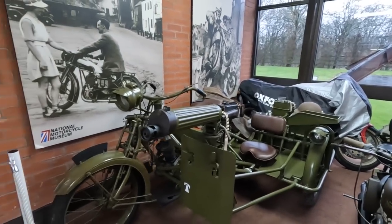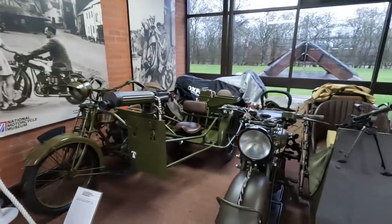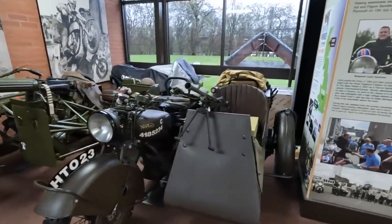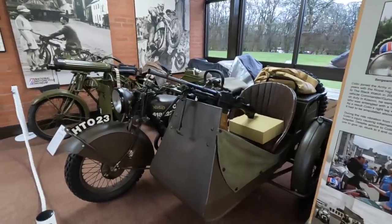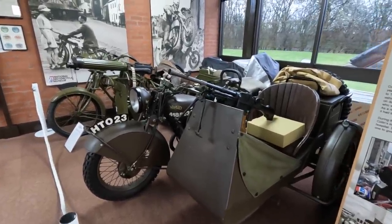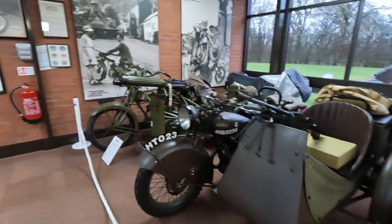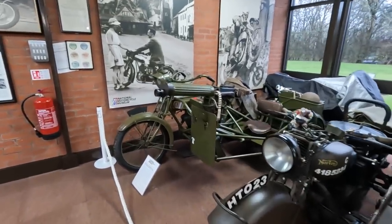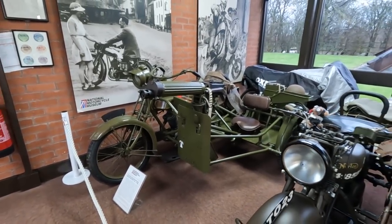Wouldn't want to mess with that, would you? No. Another one here. There's a 1939 Norton Big Four military outfit. Warhorse with two-wheel drive. Wow. It's got a nice seat. Yeah, seats look comfy. Better than that one. Yeah, I suppose so. You're a little bit low down. I think I prefer that one. Yeah, exposed, aren't you, though? Yeah.